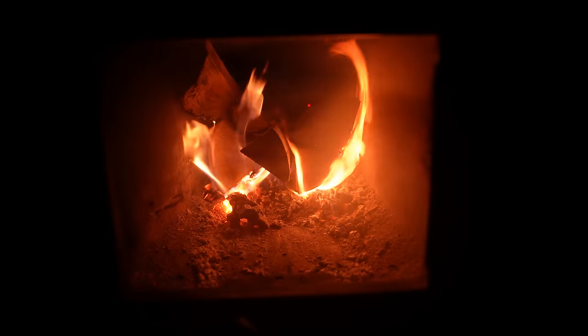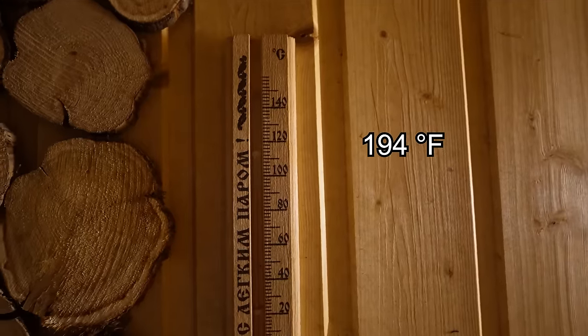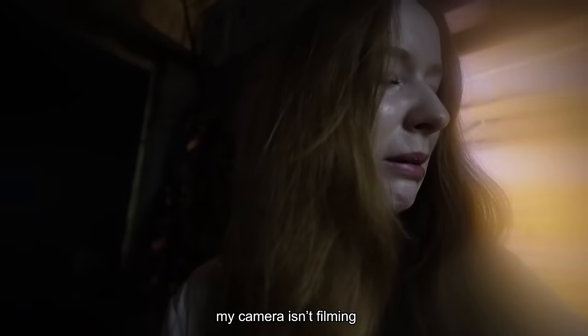Then the banya is ready. The temperature in it is about 90 degrees. I have to figure out something. My camera is not filming.